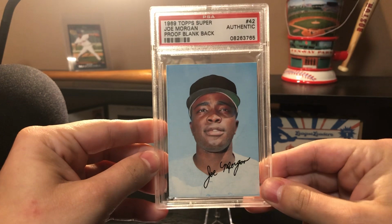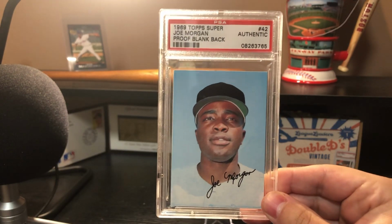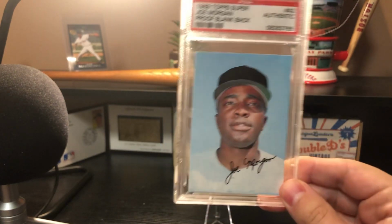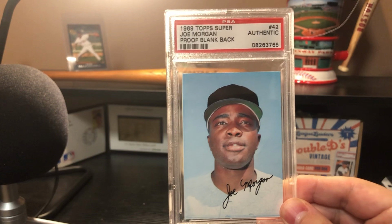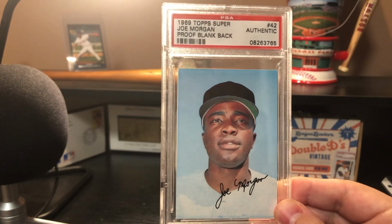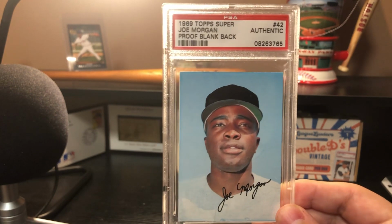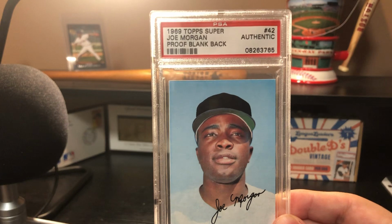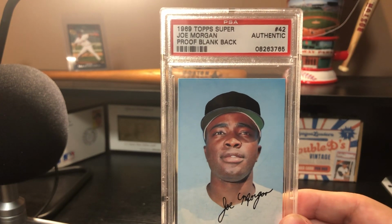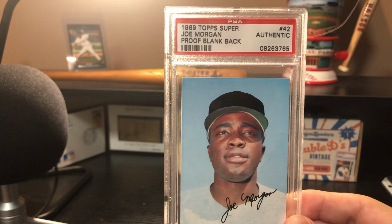I'm kind of shaking holding this card. It is a beautiful color image. I personally don't care about the airbrushed hat. It kind of matches the facsimile signature. I picture Joe Morgan as a Cincinnati Red anyway. But this 1969 Topps Super Joe Morgan proof blank back, they grade these authentic because of the cut.